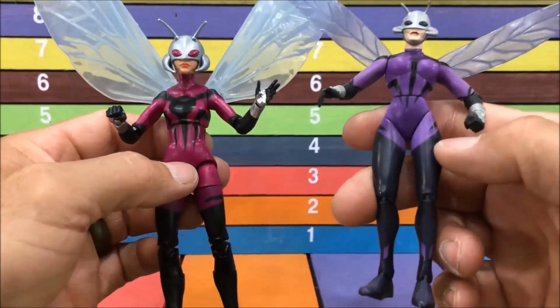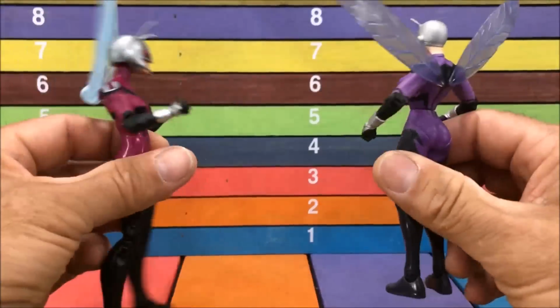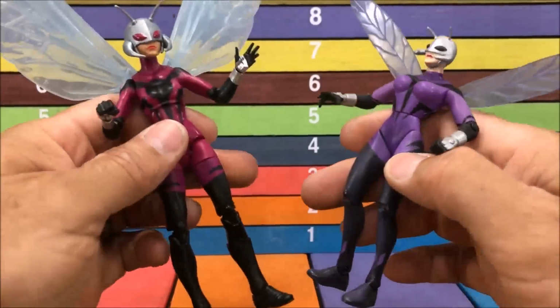I heard other people complaining about the wings because she only has 2 wings. Well, I only think she has 2 wings. She doesn't have 4 wings like Wasp. So I think the wings are accurate, and I'm glad that she only has 2 wings.